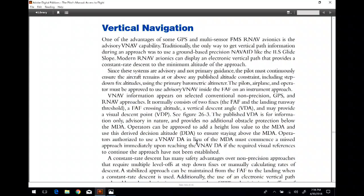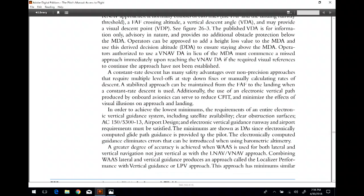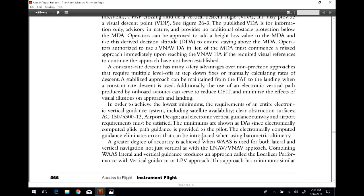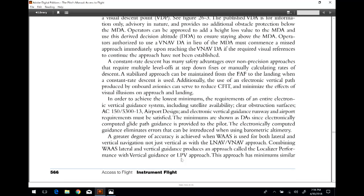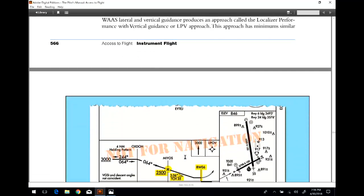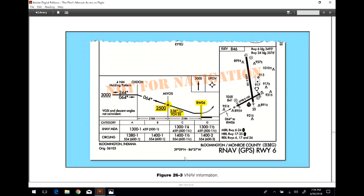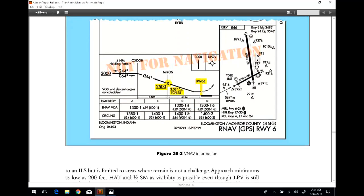Where does it talk about the LPV? I wanted to put that on here and I can't find it. I know it's on here somewhere. Here we go. Vertical guidance here, the LPV approach. We're going to look at something here as well. This talks about some of the VNAV information here outlined by GPS.